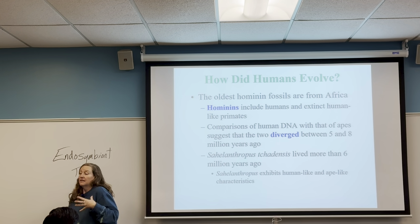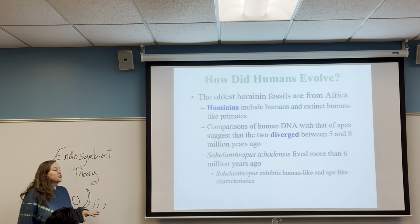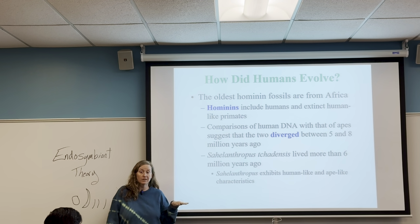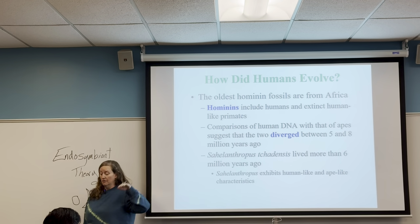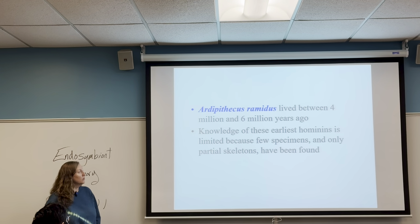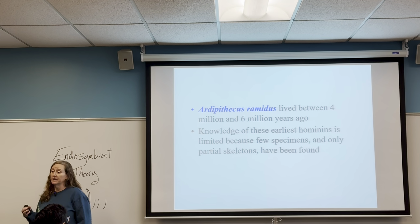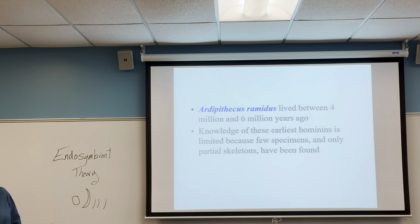Sahelanthropus has still a lot of ape-like characteristics. The Sahelanthropus was still stooped. They were really furry. The first human ancestors were small. We got bigger over time. So a lot of times we don't realize that. Ardipithecus ramidus, about 4 to 6 million years ago. They're still studying them. They've only found partial skeletons, so they're still learning about Ardipithecus.